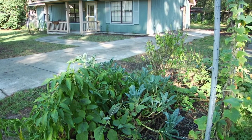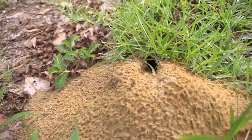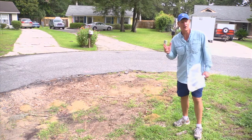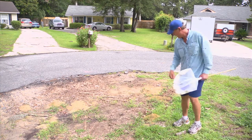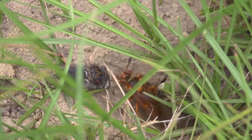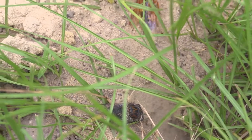So we're in our director Rob's neighborhood, and actually he found these neat looking mounds right out in the center of the street here. These things are really characteristic of an animal called a cicada killer, and they are absolutely fabulous. And I'm sure there's one inside this big mound of dirt here, and obviously some serious excavation has taken place.